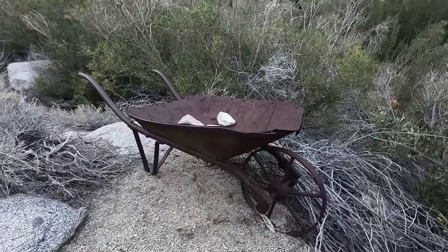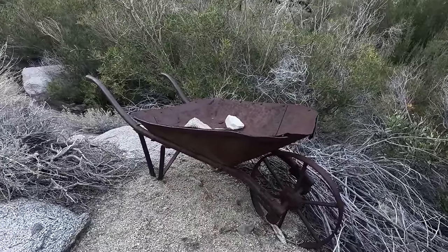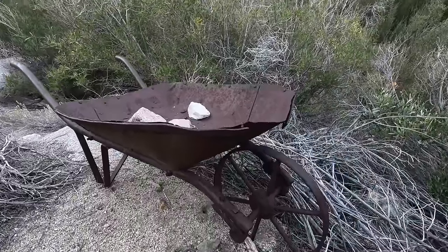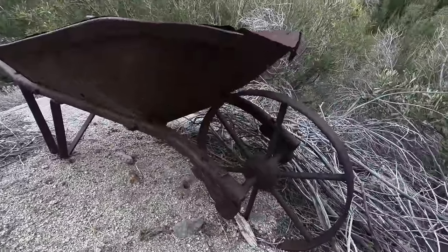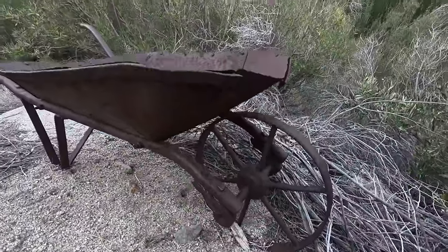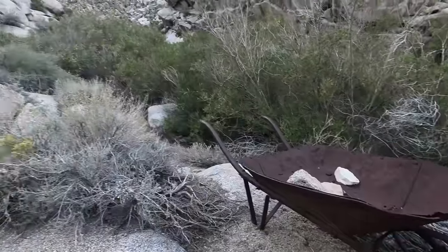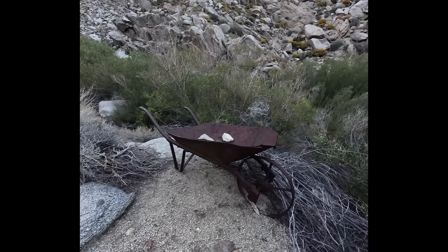Alright, got yet another cool find, not even like 20 feet from the pipe. And we got this, looks like a 1910s era riveted wheelbarrow. Still got the metal wheel, got those spokes and all that. Hell yeah, that's a cool one. And we'll just keep on going up this way.